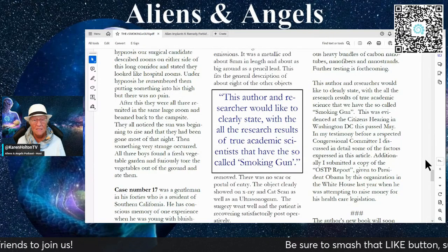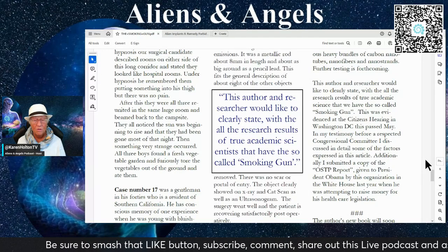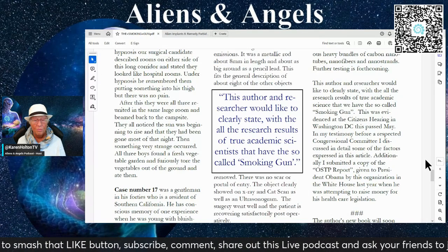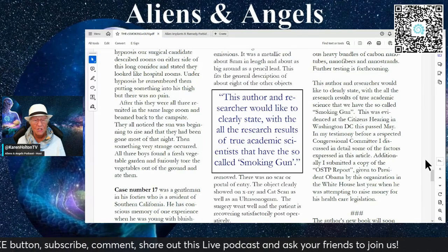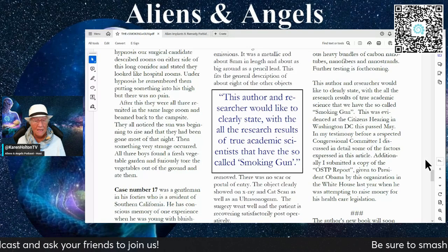They all noticed the sun was beginning to rise and that they had been gone most of the night. Then something very strange occurred. All 3 boys found a fresh vegetable garden and furiously tore the vegetables out of the ground and ate them.